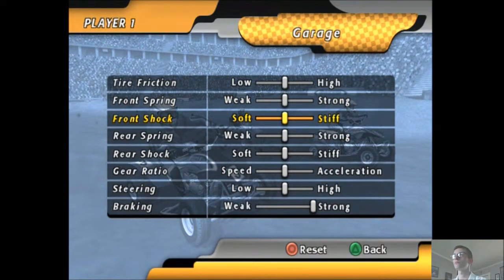Well, it is really slippery tires, so friction. Let me think about friction, because it's kind of like a backwards thing in my head. More friction means stick to ground. So yeah, low tire friction, you slippery. We need a bunch of that stuff. I think I'll want to set too high, so I'll just kind of put it right here.